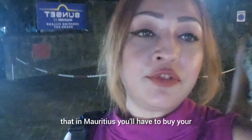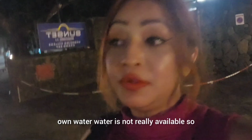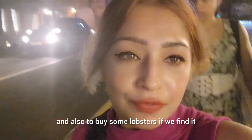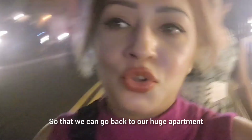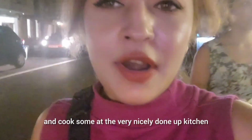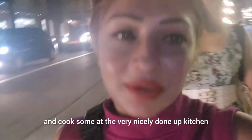Just so you know that in Mauritius, you'll have to buy your own water. Water is not really available. So any of the hotels that you stay at or wherever, the water is something that you need to buy. We are going to this supermarket called Super U to buy some water and also to buy some lobsters if we find it, so that we can go back to our huge apartment back in Port Louis and cook some in the very nicely done up kitchen.